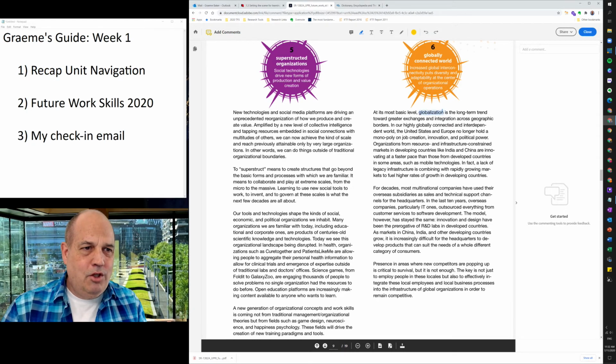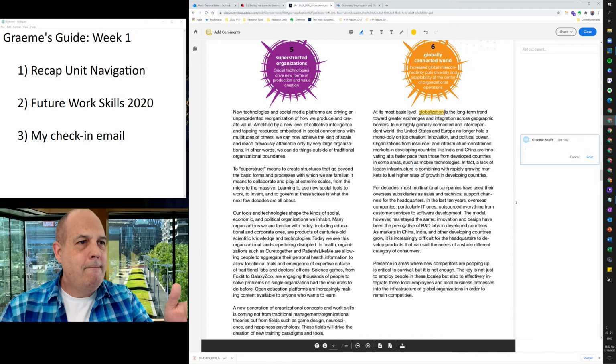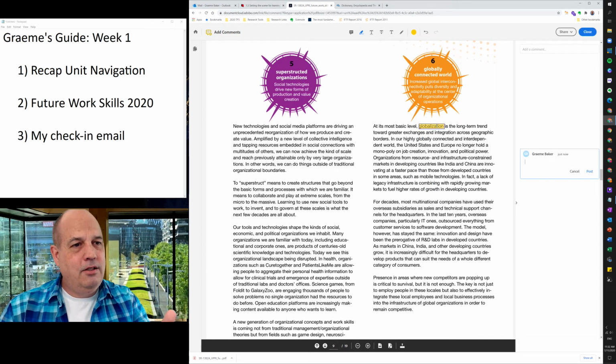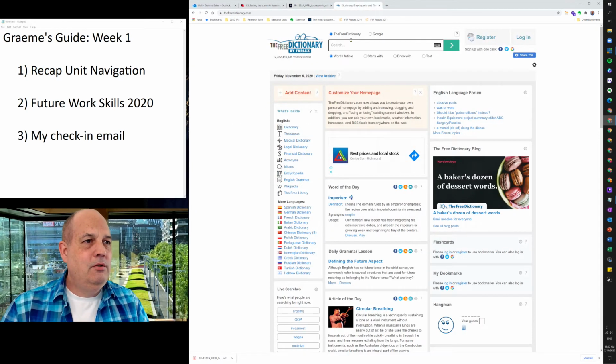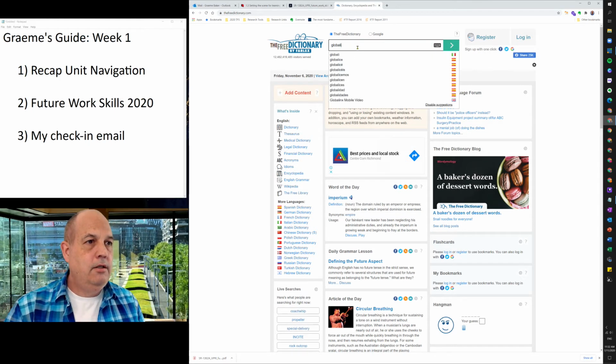So I grabbed this word globalization, and I copy. Okay, I'm working in Adobe Reader, and it thinks I want to highlight this word. That's okay. Anyway, I go up here to the free dictionary. Can I paste that in there? No. It's pasted a whole lot of other stuff in there. Okay, so global, I'm going to do the American spelling.